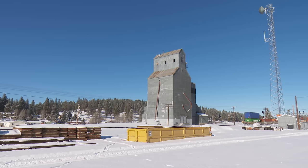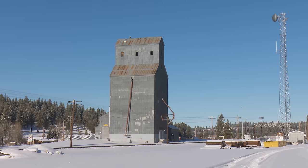The skies are a clear blue, and the temperature is 7 degrees above zero. The Z train met a southbound at Calamus, which now rolls past the grain elevator that is a prominent feature in town.